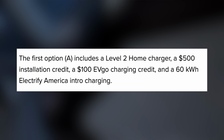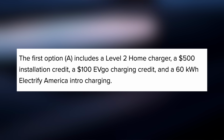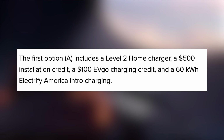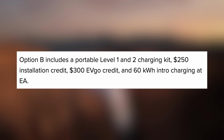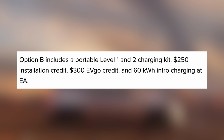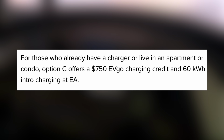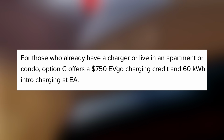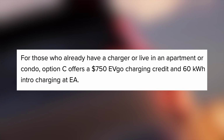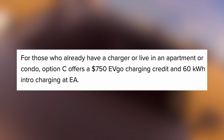The first package includes a level 2 home charger, a $500 installation credit, and a $100 EVgo charging credit. The second package includes a portable level 1 and level 2 charger, a $250 installation credit, and a $300 EVgo credit. The last option for those that can't charge at home is a $750 EVgo charging credit. All of these packages include a 60 kilowatt intro charge at Electrify America stations.